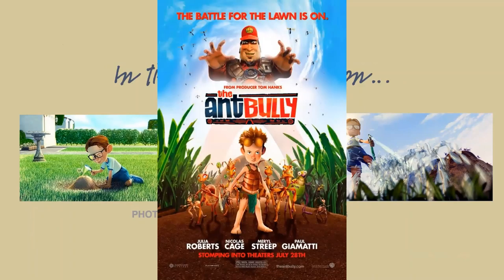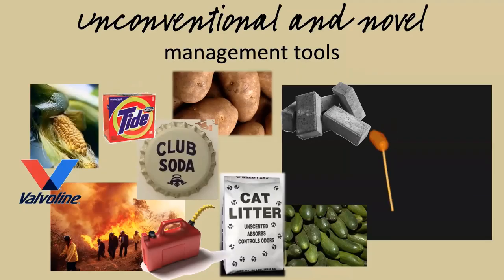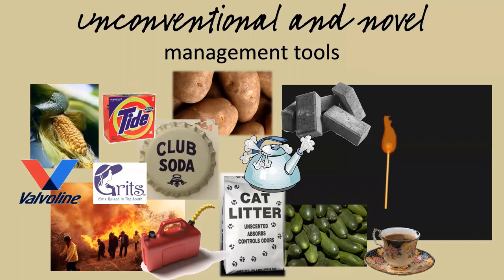Now, there's a lot of stuff out there that you are going to read on the internet that will manage fire ants. Most of these are myths, and we do not recommend do-it-yourself pest control. A lot of these home remedies are wives' tales, and they don't work.